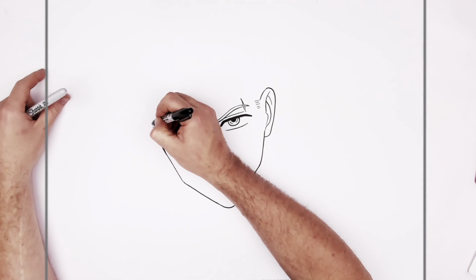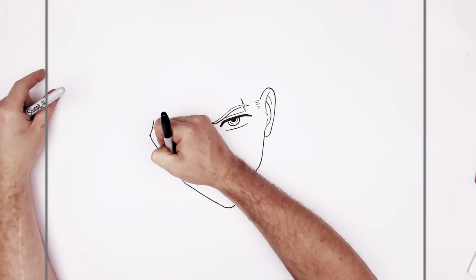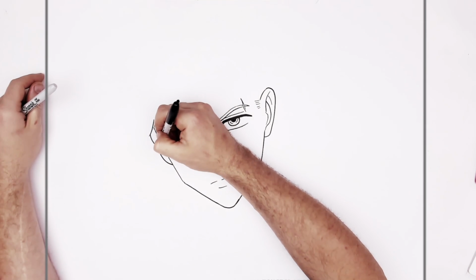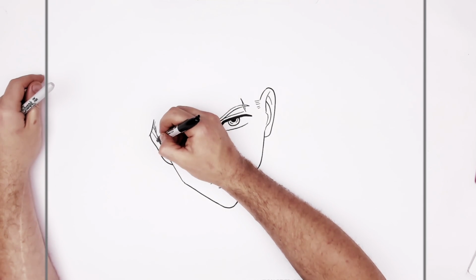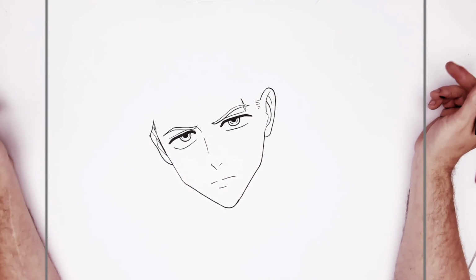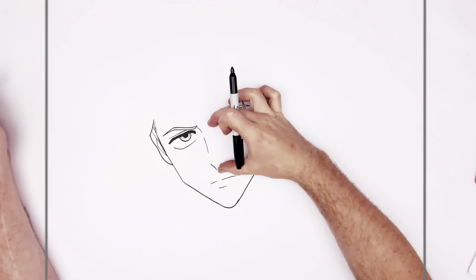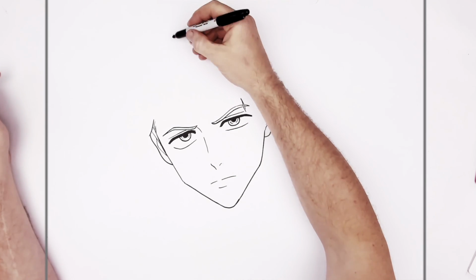Can't see as much of his ear on this side because of hair, so it kind of goes down there. Some ear lines inside here. So his forehead's about the same size as his nose, so this will bring you up to his hairline, right?